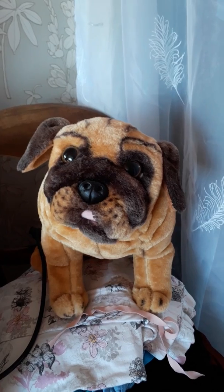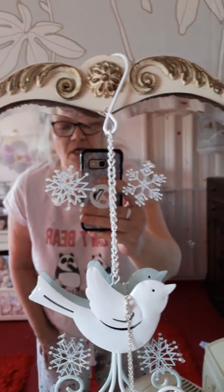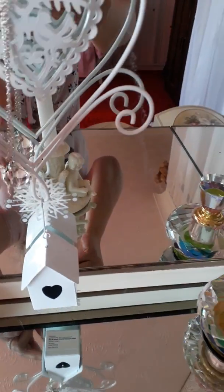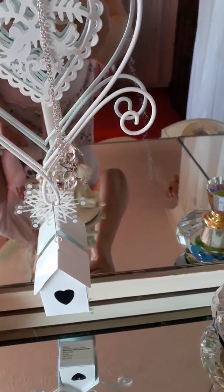Another one of my favourite things. This was my mother-in-law's pug dog before she passed away. So that kind of means a lot, and so does her Teddy. He's forever up there looking down on me. My partner bought me this white birdie, and I left the snowflakes on. I had them up for Christmas, but decided to leave them on. This necklace, you can't see it, but it's got a little one of those plants that you blow and they're like feathers. That's because it reminds me of my mother-in-law.